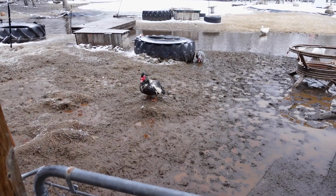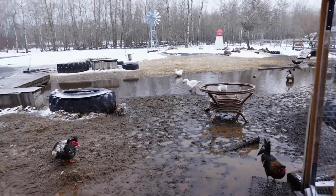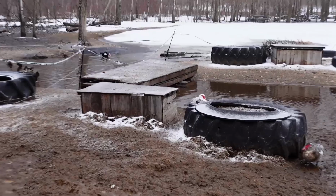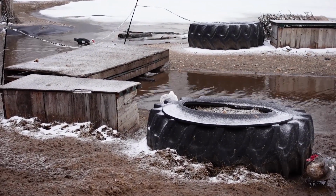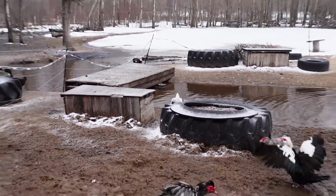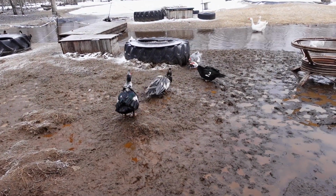Look at these guys. See, there's a pekin and a couple ducks over there. The water has gone down slightly, so that you can see there. So it looks like it's gone down a couple inches anyway from just underneath the bridge. All right, so now the other Muscovies are starting to come out and chat it up.